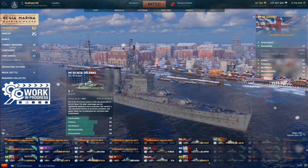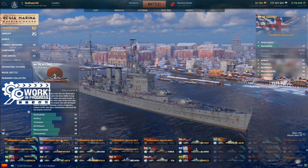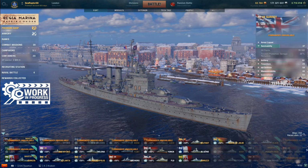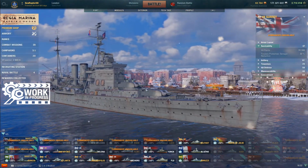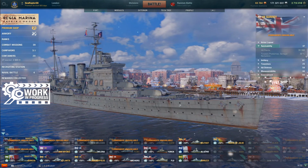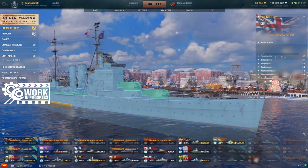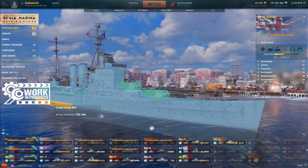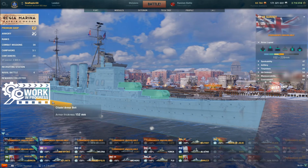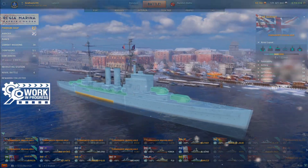Of the other heavy cruisers at this tier, Myoko remains king. She comes in at nearly 40,000 hit points, but 35,000 hit points is nothing to sneeze at, and very respectable for this tier. Her torpedo protection, you see here, is 22%. That is best in tier. A little surprising. Her armor, she comes in with a 152 millimeter belt. So technically that is best in tier, but it's kind of deceptive. Let me show you what I mean.